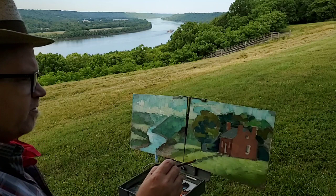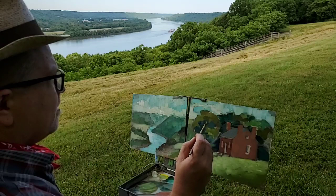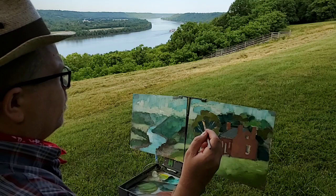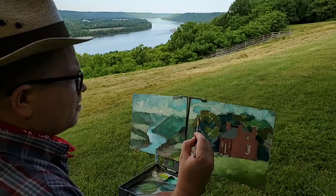So this tree needs a little attention. I'm going to put some of that white along the trunk. I'll put some branches here. Hopefully it'll be easier to tell that it's a tree. And sometimes the sky peeks through the tree, so I'm going to make little holes.